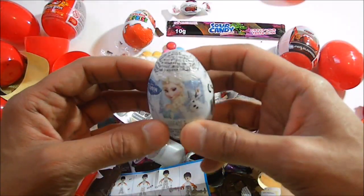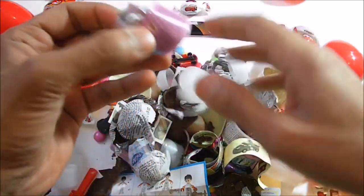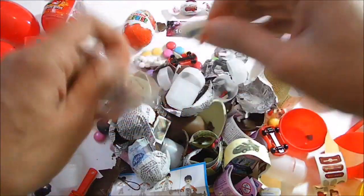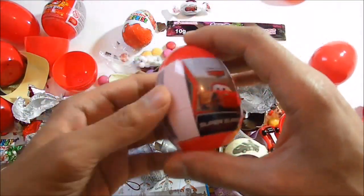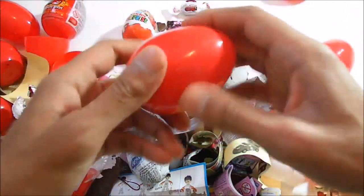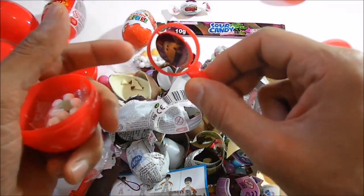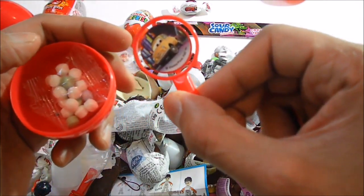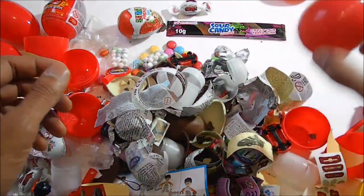Here's another one! Disney Frozen! Oh, this is the same one. I got this already. But it's cute. I like it. I like to have two. Here's another. Disney Cars. Yay. Yes. Nice. Look. This is another Pixar car. So cute. And some more candies. It's a lot of candy.